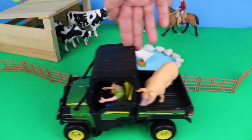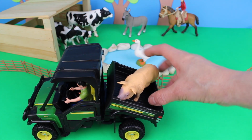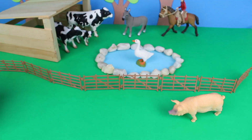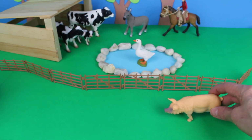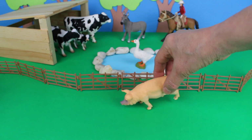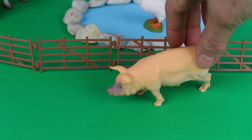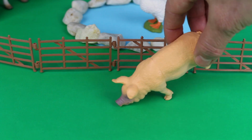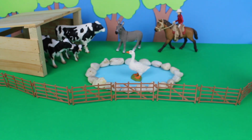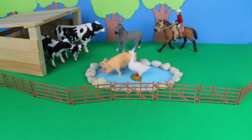Who's in the back of the gator? It's a pig, a pink pig. Let's let the pig out of the gator. There goes the farmer. And here comes the pig. The pig is foraging for food. They use their noses to dig up the earth, looking for things like worms. Their snout is very strong and they use it for rooting in the dirt. There goes the pig. Into the pond, splash, swimming with Mother Goose.